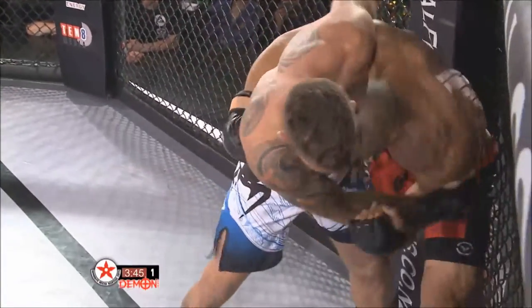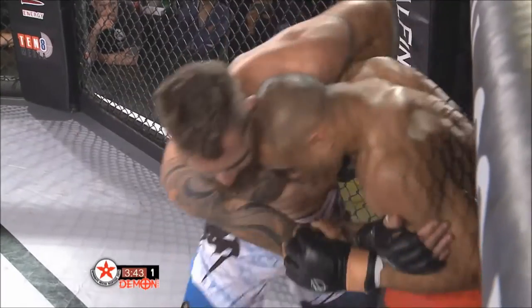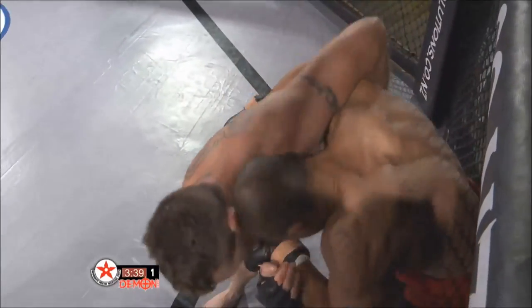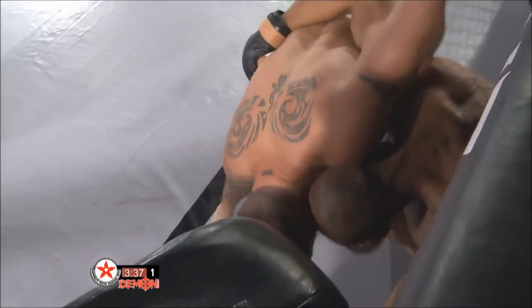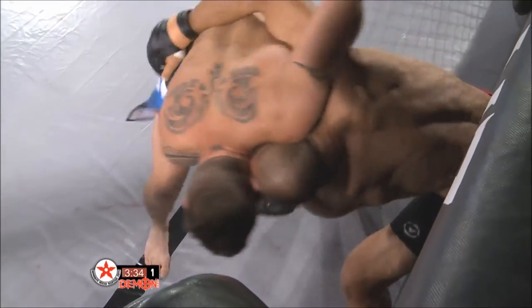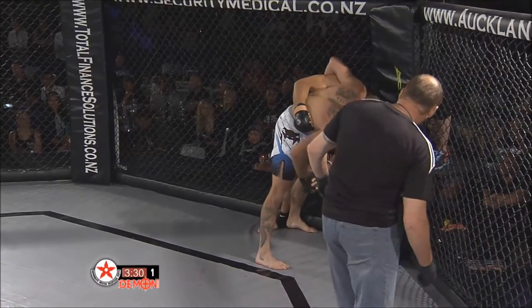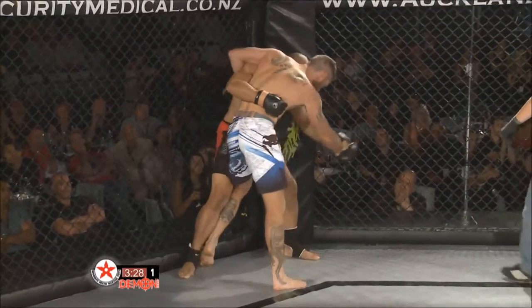This is probably not where Arthur would like to be, but Dan very, very happy to be at this point. This is his game. He likes to wear you down, get you to the ground, and once he gets you to the ground, then it's all in his world. Let's see where they go from here. Both of these boys, very, very well accomplished within the cage. Let's see where they go from there.